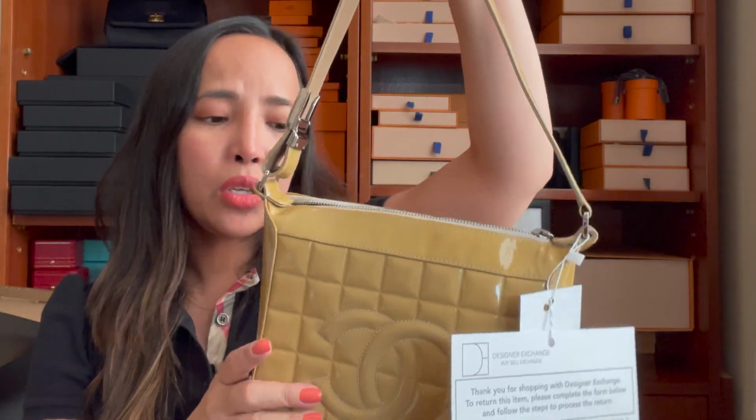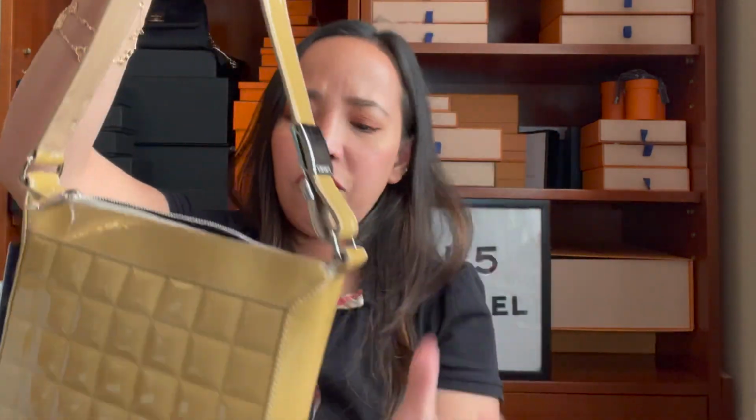So it comes with a tag, original bags, and a dust bag with the authenticity card. What else in here, guys? It didn't tell you the name of the bag, but when I looked on the website, there was a CC chocolate bar in mustard color, and I think for me this is a beige. I've never had a beige color bag.